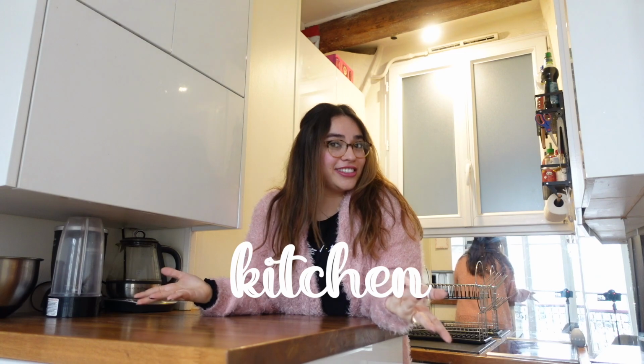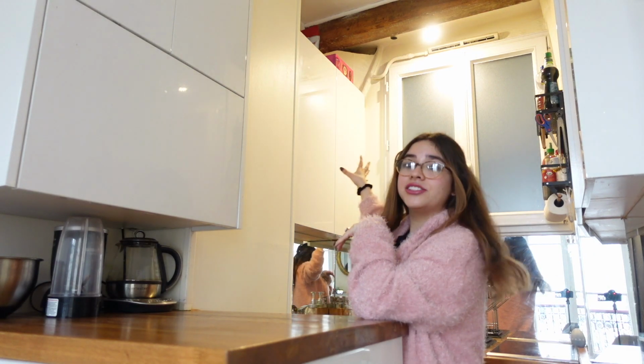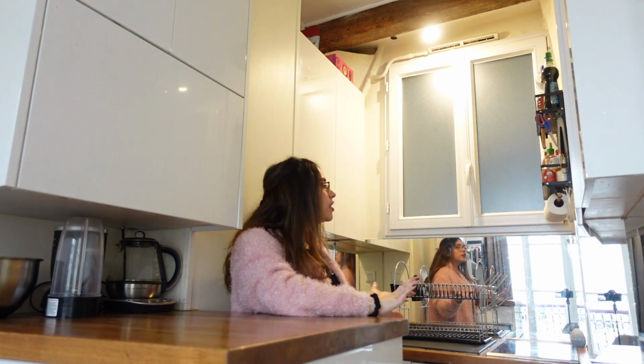This is the kitchen. I actually like the kitchen. I think everything is well distributed. There's a lot of shelves to store a lot of things. We also added some stuff in. I like that there's also mirrors here, so it gives the illusion that it's bigger. So this is the entrance.